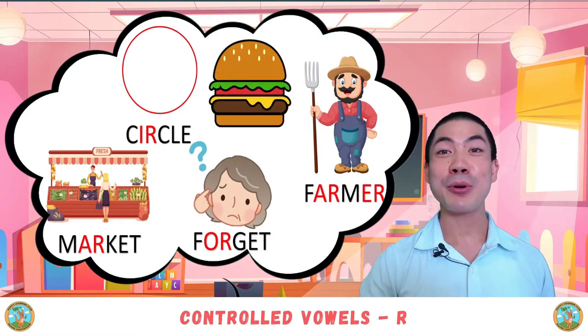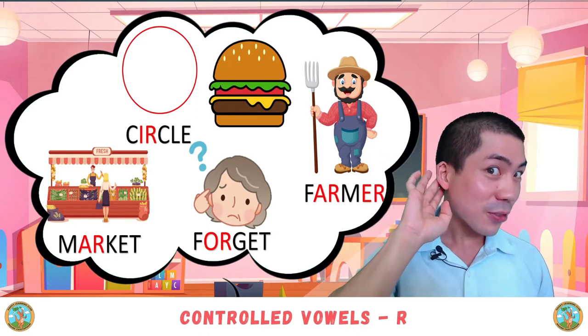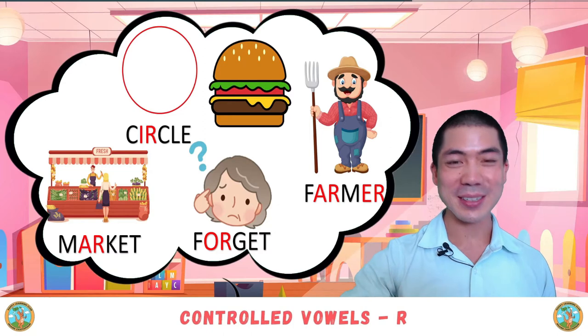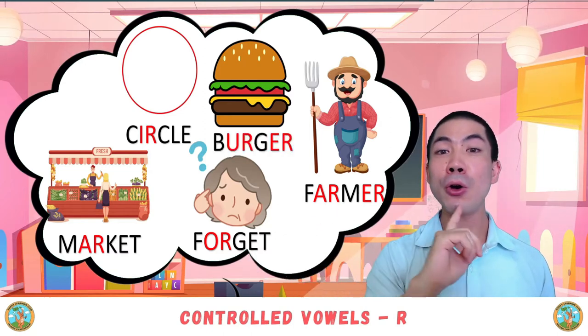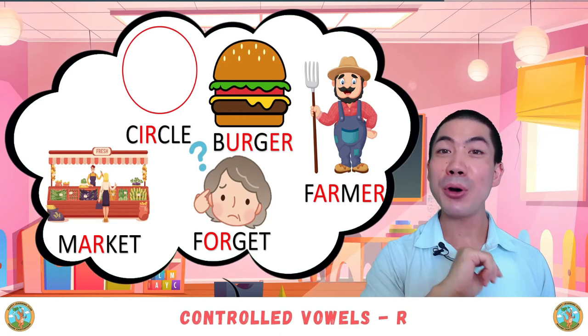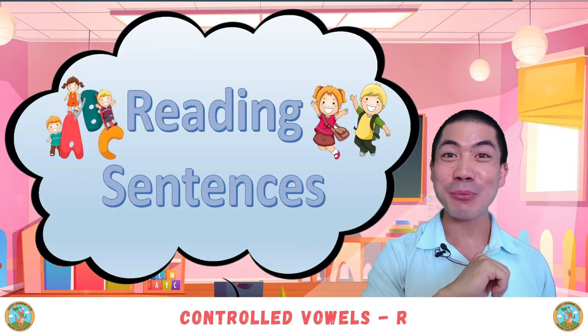Can you spot the correct R sounds in burger? There's two. Good. Burger, there's UR and ER. Very good. Now it's time to do some reading practice.